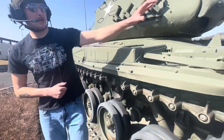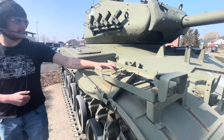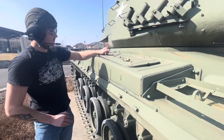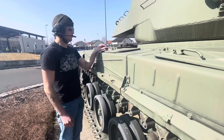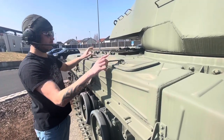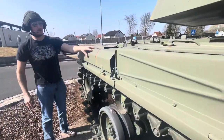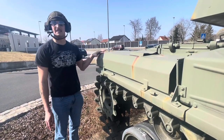You have the Pioneer kit that I mentioned earlier on the side. This will be for shovels, picks, rakes, tools, anything like that. You have a stowage bustle, stowage bin right here. You would have access to that. Put anything, equipment, extra rounds, anything you'd want in there. She might open. No, she won't open. On the side here, also as well, you have the exhaust. This is where your exhaust would come out of. We'll get more into that in the back.